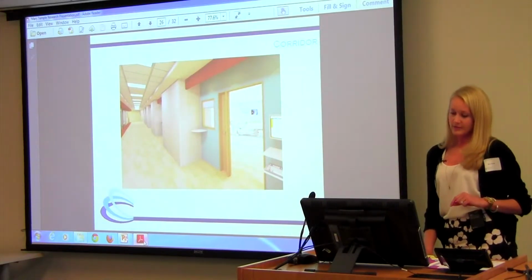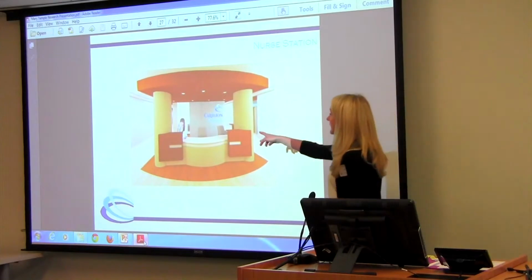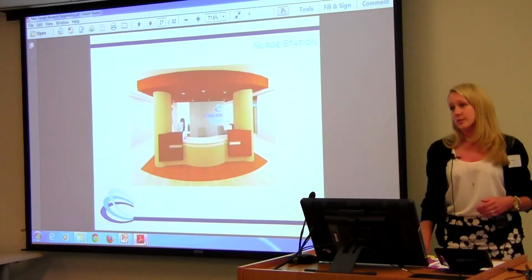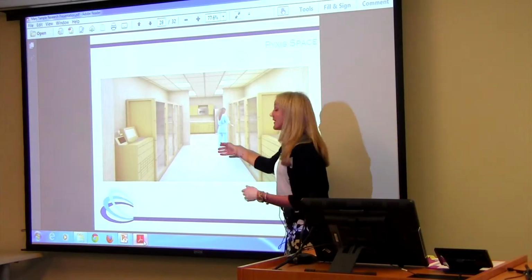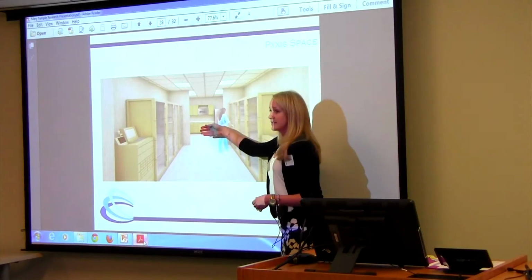Again, another perspective of that corridor, the nurse station. So beyond this blue wall is your printer and your storage for office supplies, and beyond that is some enclosed and semi-enclosed workspace for staff. And here's a shot of the Pyxis room. So there's plenty of space for a nurse and for doors to open for the Pyxis machine. And then beyond that is the nourishment area.